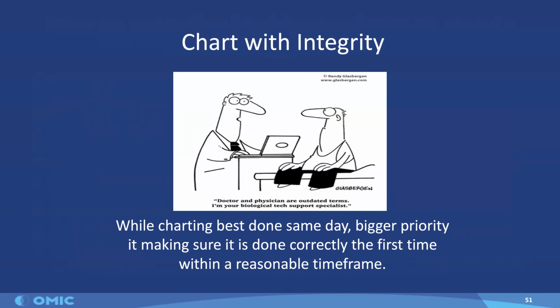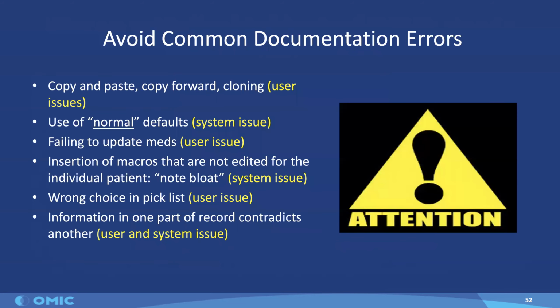While charting is best done same day, the bigger priority is making sure it's done correctly the first time within a reasonable time frame. And we understand that it's very difficult to get the records all done the same day. Unfortunately, with the first case, the patient was seen on a Friday and everything happened over the weekend. By Monday, we advised the doctor not to make any changes to the medical record because we didn't want there to be any question about the integrity of the record.